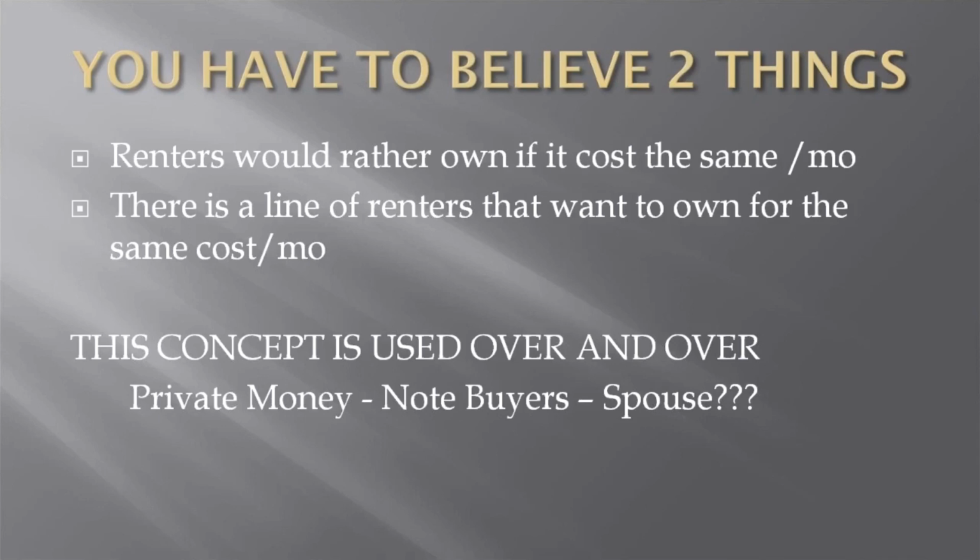The number one thing you have to believe is that renters would rather own if it cost them the same per month. So in the example back there, the renter was paying $1,075 a month. To believe in this owner finance strategy that I teach and preach, you have to believe that the man paying $1,075 in rent would rather pay $1,075 to own. What say you? Do you believe that? I do. I believe it. I've got 20 years' worth of evidence that says it's absolutely true. It just makes common sense. Some things you don't have to do a lot of research on. The bell just kind of rings true.